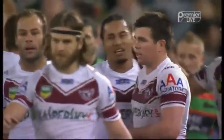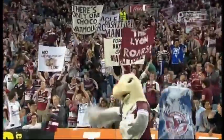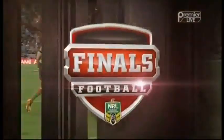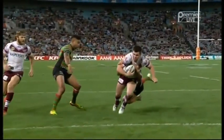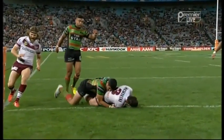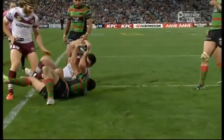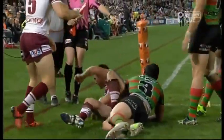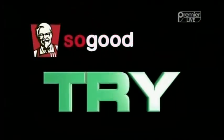That's that dangerous right-hand side attack from Manly. Getting outside of players. And once you start sliding against them close to your own line, you're in all sorts of trouble. And you can see the defence going sideways with Lyon getting on the outside of Goodwin. Merritt staying with Williams, who's screaming for the football, and the point of the football touches the ground there. Manly in front. Try.